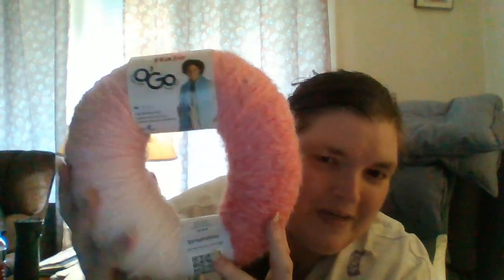I figured I had my Mother's Day money with me that my daughter had given me for Mother's Day. So I got 6 of these. I normally only buy 2, and then when I want to make something like a sweater, I don't have enough. So I should be able to make myself something nice out of this. There are a couple different sweaters that I've gotten patterns for that I want to make. So look at that. Isn't that gorgeous?